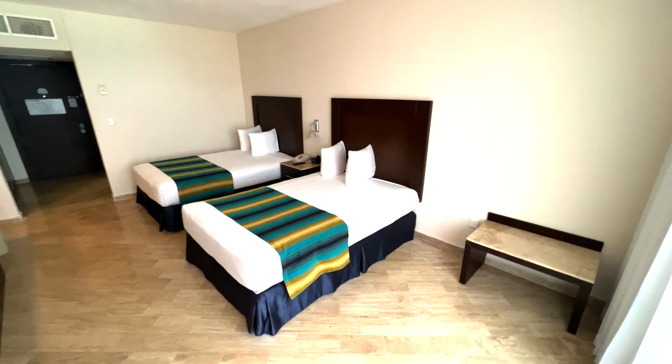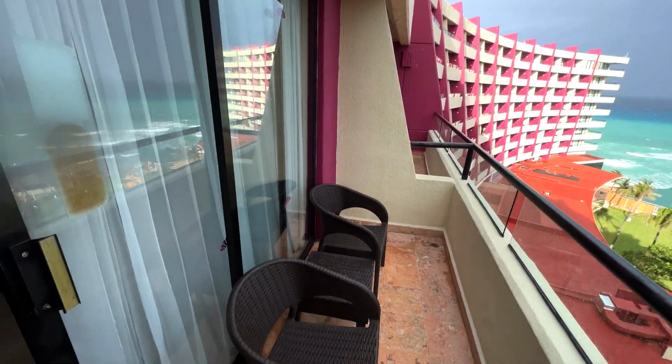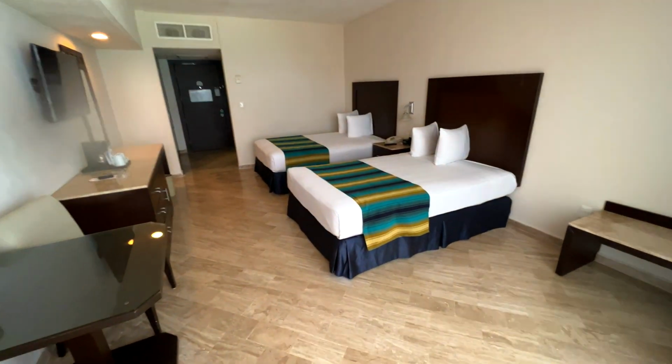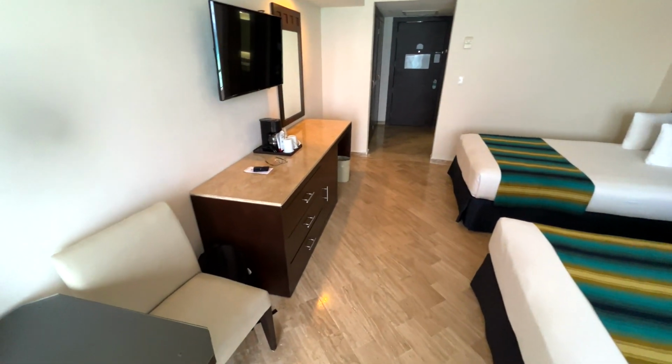Oh, let's take a look at the room. Okay, so first of all, we have this beautiful view with this beautiful, beautiful rainbow that's happening right now. We got a little patio here. Here is the room. Now they set it up for me and my partner as twin beds, so I don't know, we probably would have changed that, but Scott couldn't come.